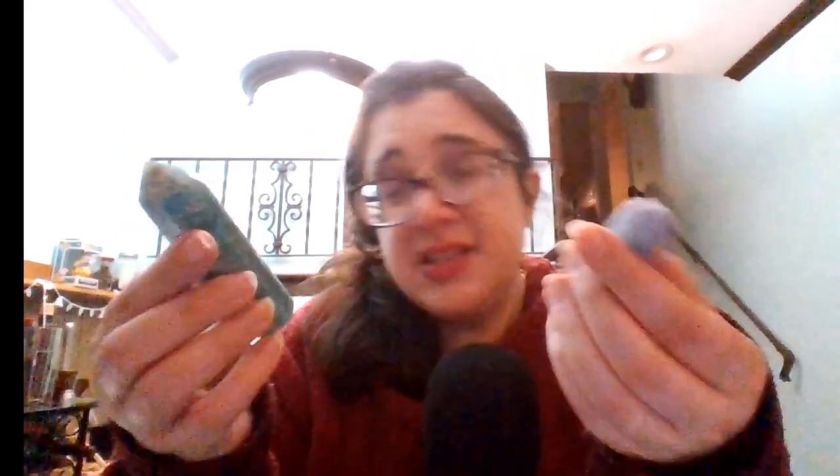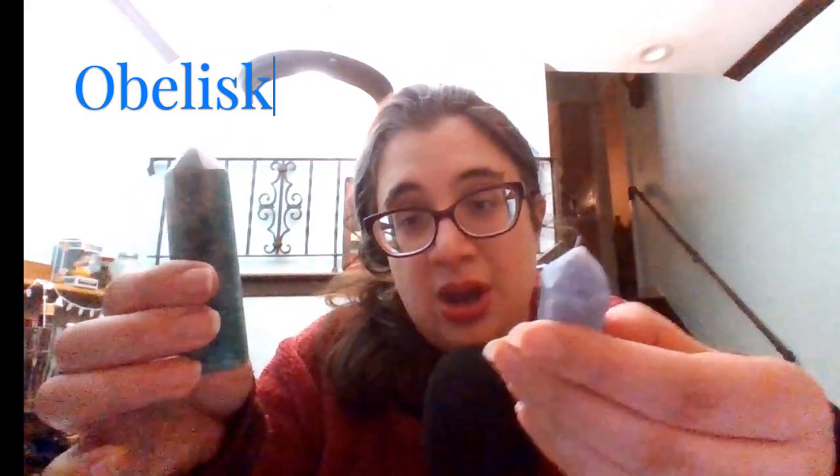We're going to get into another fun one because, okay, in the last video you saw me refer to these as points, and that is essentially what they are. They are pointed crystals. They are carved points. However, after doing research for this video, what I started to realize is that this shape is known as an obelisk. So this carved pattern, not very pointy and tall with the facets, is known as an obelisk.